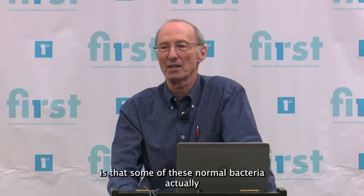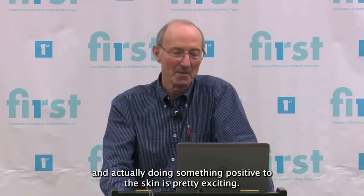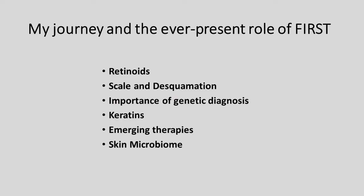And the reason it could be quite interesting is that some of these normal bacteria actually make components that increase the barrier. This is fairly recent information that didn't come from me, it didn't come from Julia. It came from Dr. Greiner at the University of Pennsylvania. But to think about bacteria actually doing something positive to the skin is pretty exciting. So that's one of the things that has kept me going over the last several years. These are the areas where my interests have merged with the interests of FIRST and the ichthyosis community.